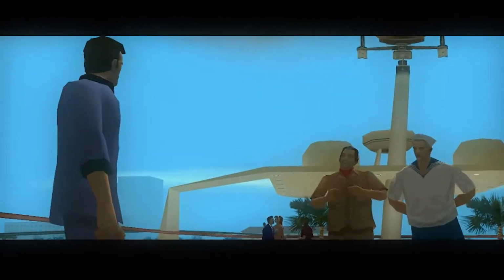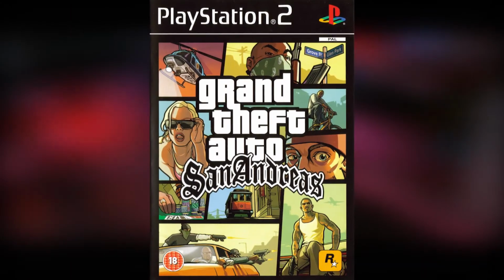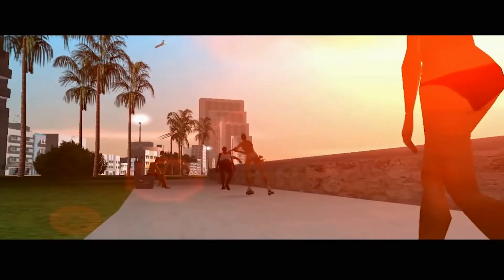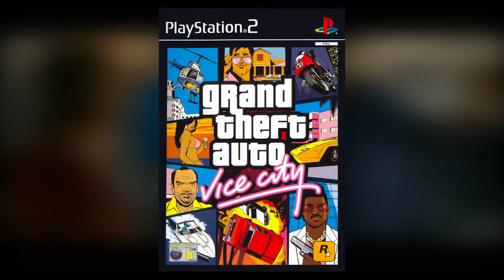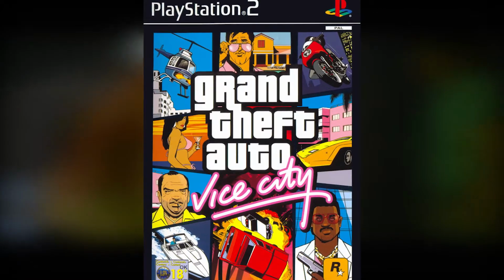Next up we have the cover art of Grand Theft Auto Vice City. Now, the GTA franchise is known for having stylistic cover arts and they all look amazing. Out of all GTA games, I believe I've spent most of my time playing Vice City and San Andreas. But if I have to pick one cover art, then I would have to lean more towards Vice City, mainly because I like the Miami Vice, the 80s aesthetics a bit more.